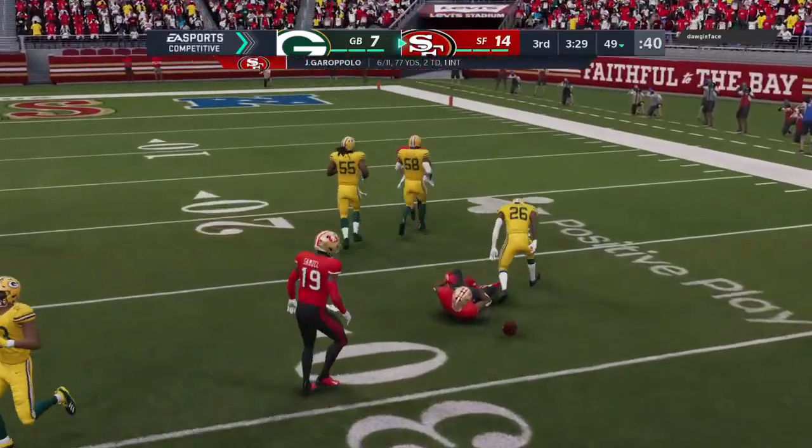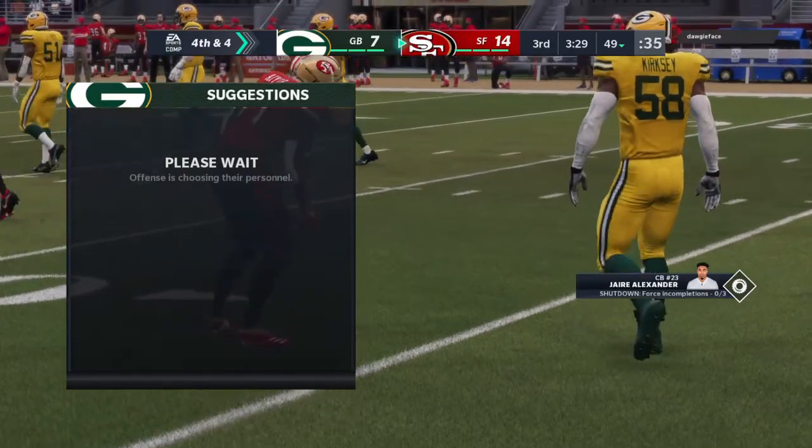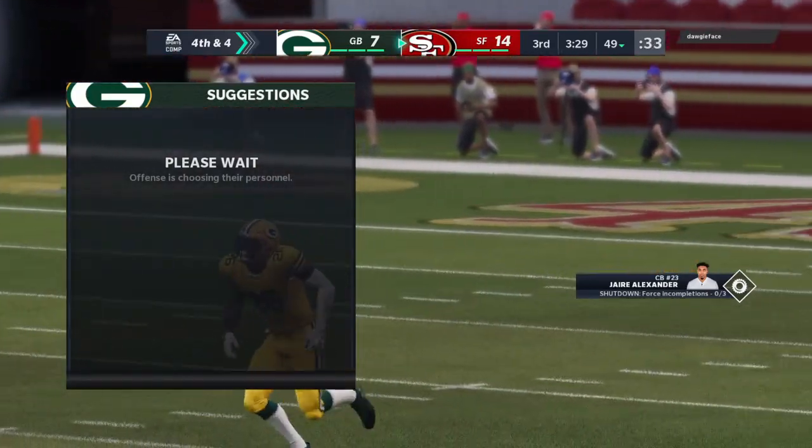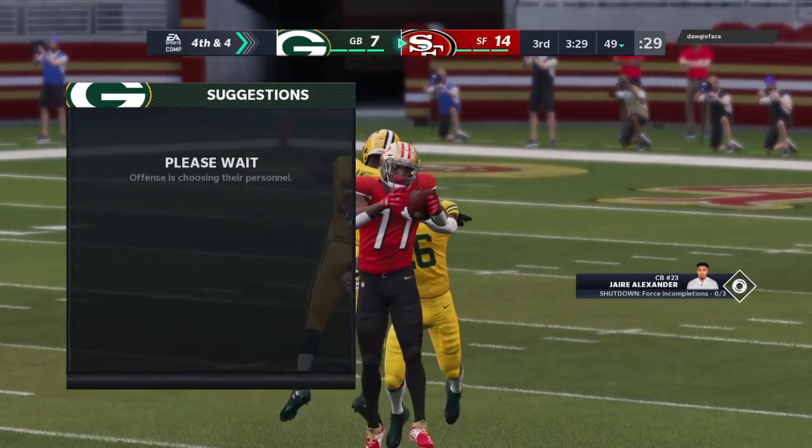And that will be incomplete. From a defensive perspective, they had exactly what you want anytime they want to throw the football. There was pressure on the quarterback. They were getting after him, and they tightened down on the receivers and forced the incompletion.